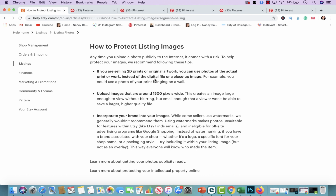Another thing is, and when I say photo, I'm not talking about the actual Etsy photo. I'm talking about your actual original artwork. There's a lot of Etsy stores that instead of putting their photos in a frame, or instead of using some lifestyle photo which includes the artwork, what they do is they upload the original artwork as a photo. And you shouldn't use that because people will steal that and actually use that as well. So just keep that in mind.